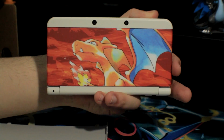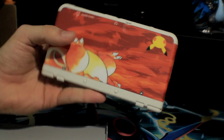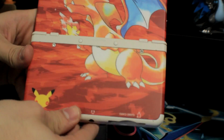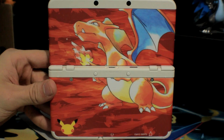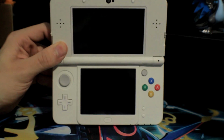Alright, so here it is. Upside down. There it is. Oh man, that looks so awesome. I actually really like that. And then on the back side, of course, we've got Charizard with the little Pikachu. And if we open it up all the way, you can see both sides together. So that's what the 3DS basically looks like. On the other side, it is plain white, so nothing super exciting there.